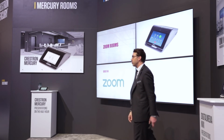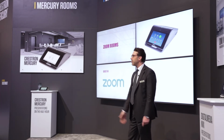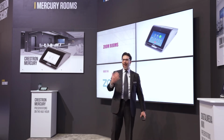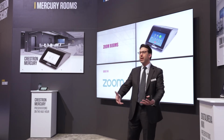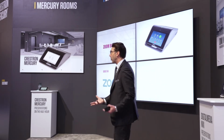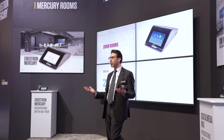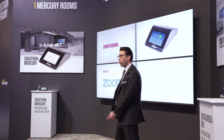Did the same thing for Zoom. Said, but we got Zoom Rooms. I've got a dedicated PC in the room running my Zoom program. Since there's already a touchscreen on the Mercury, I don't want to have to bring my laptop and Jabra speakerphone in to make a phone call. Why couldn't you just run the Zoom control app on the Mercury? Why not indeed? We do.